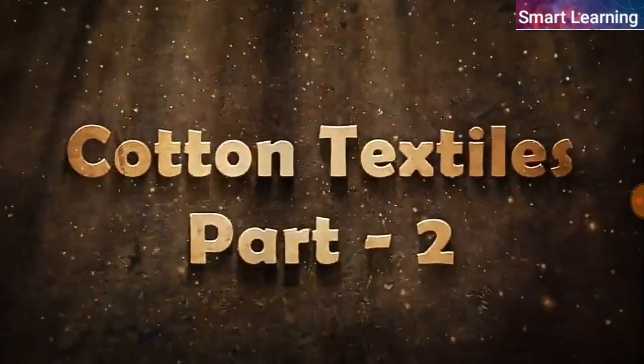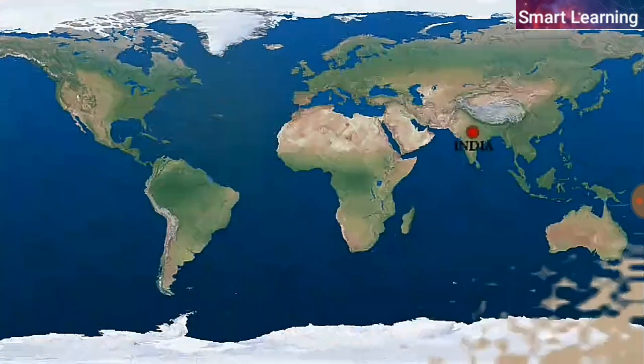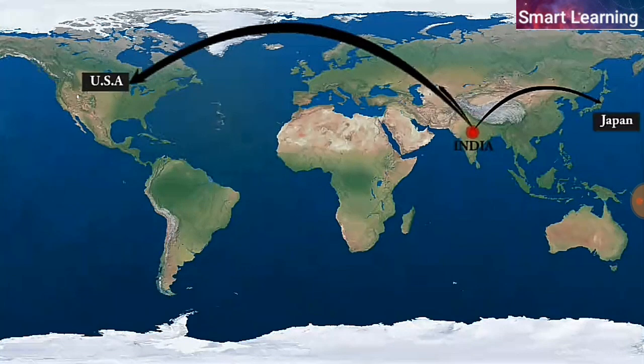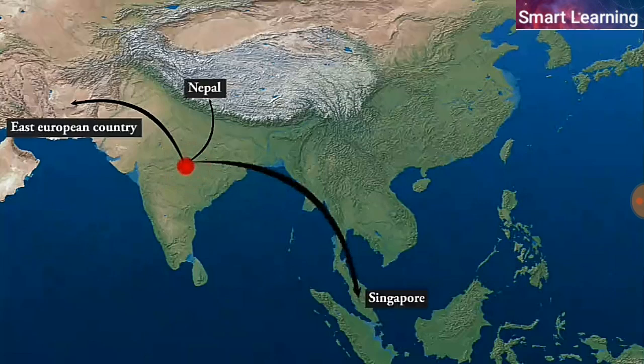Cotton textiles. Part 2. Why is it important for our country to keep the mill sector loomage lower than power loom and hand loom? India exports yarn to Japan. Other importers of cotton goods from India are USA, UK, Russia, France, East European countries, Nepal, Singapore, Sri Lanka, and African countries.